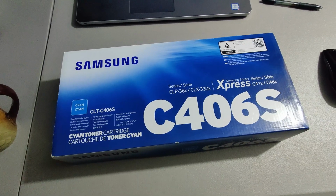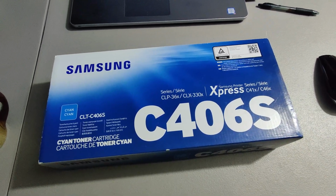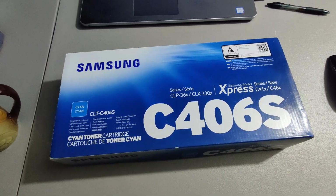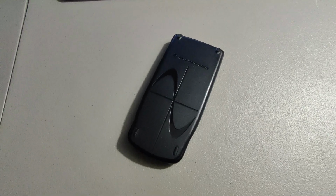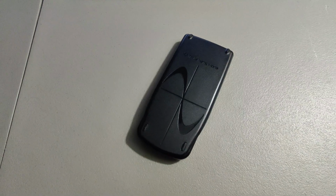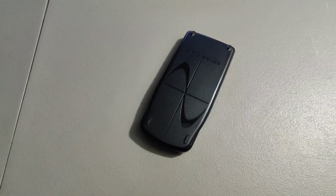Still profit. Picked up this Samsung toner cartridge at a Goodwill for $3. Ended up getting $39.81 after shipping. Here is a classic, the TI-83 Plus calculator. It's in very good condition. Listed it for $35 and it sold within 5 minutes.